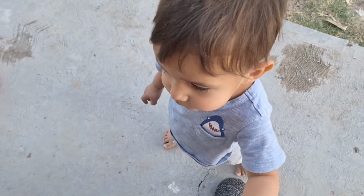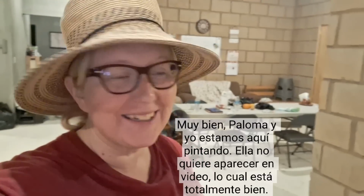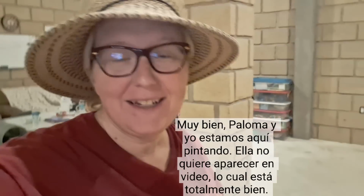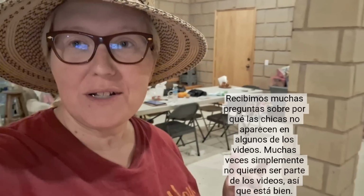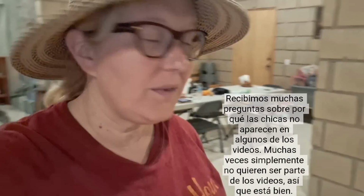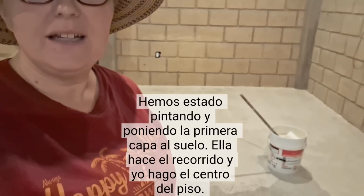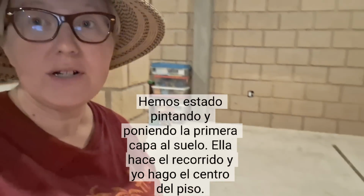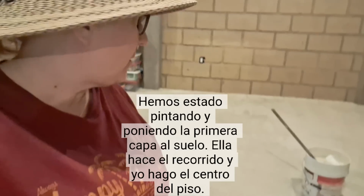Alright, so Paloma and I are here painting. She doesn't want to be on video, which is totally fine. Although we get a lot of questions about where the girls are in the videos. A lot of the time they just don't want to be a part of the videos, so that's fine. But we've been painting and getting the first coat on the floor. She's doing the trim around the walls, and then I'm painting with the big roller brush. So we're getting that done.